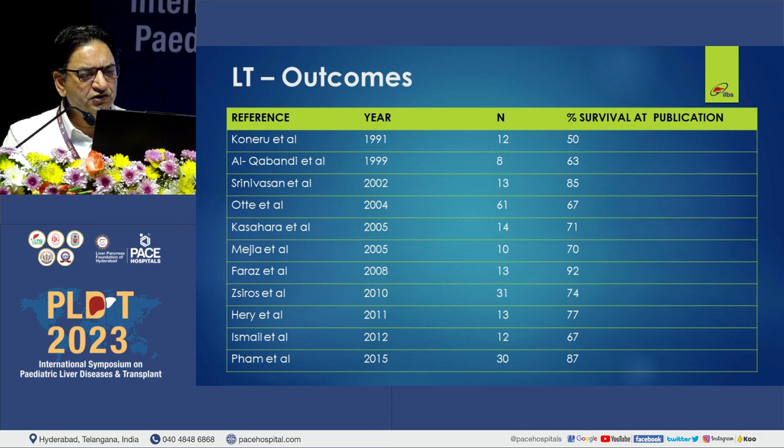So what are the outcomes of liver transplantation? We have put this up in a table, and you can see that as time progresses, the outcomes have improved, and in the current recent series, outcomes have been reported at more than 90%. Some series are reporting 95% survival at 5 years, with recurrence-free survival reaching up to 80% in recent times.